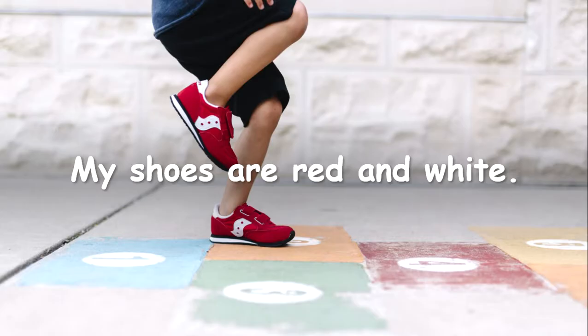Let's read some sentences with the word my in them. Let's go. It says, "My shoes are red and white. My shoes are red and white." Do you see the red and white shoes? Very good. And what game do you think he's playing? He looks like he is playing hopscotch. Yeah, you're so smart. Keep up the good work.